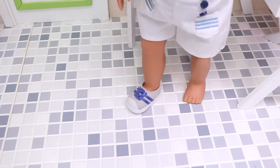And now it's time to find suitable shoes. My new shiny sneakers will be perfect. And of course I'll need a helmet. Yeah, that's right. Safety first. Yay! And now I'm ready to ride my bike.